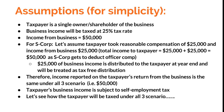Even in this case, though, the total income to the taxpayer that will flow through the taxpayer's tax return will be the same $50,000, coming from $25,000 of salary and wages and $25,000 of income that is passed through to the S-Corp owner. So under all three scenarios, the total income passed through to the owner or the shareholder of the business is the same. It's just $50,000.